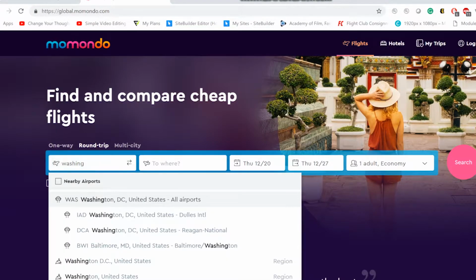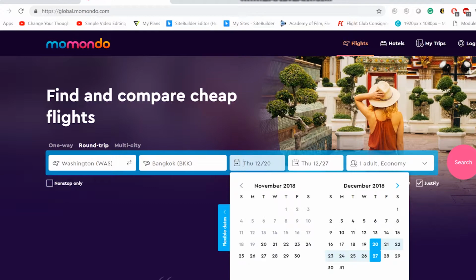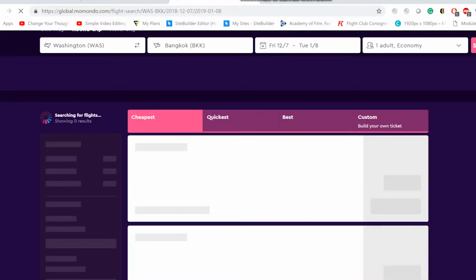But what you can do, if you're flexible and you still have some time before you buy your flight, is search from Washington DC, where I'm from, to say Bangkok, across the world, about 3 weeks from now. Today is the 20th, so we'll go with the 7th, and then you stay over for the 1st, which is New Year. No, let's do the 8th. So who has time to travel for a month, right? Only people who don't have a job. I am currently jobless.